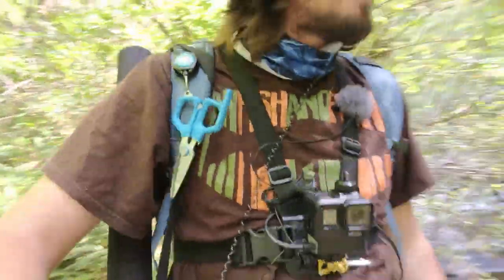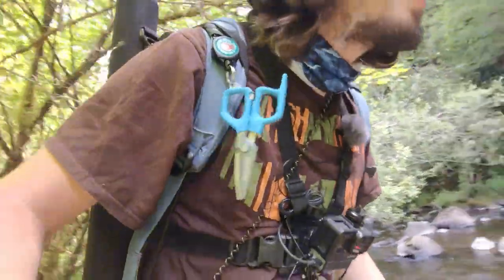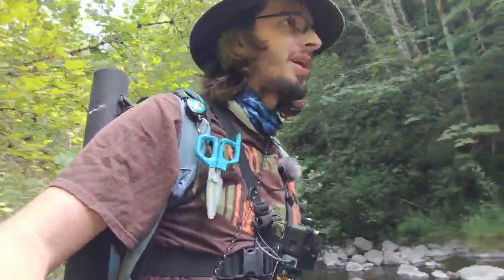I can't impress enough how beautiful this whole area is. The water is crystal clear, everything's green, it's starting to get sunny out. It's just gorgeous. Just coming up to the next pool. It's another really good looking one, right below a much bigger rapid actually.